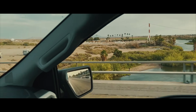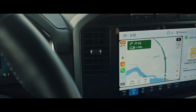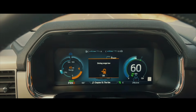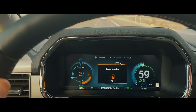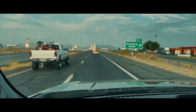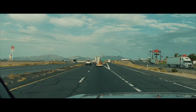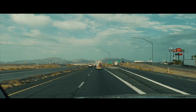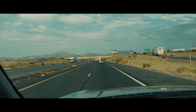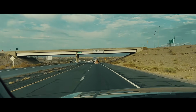Just crossing over the Colorado River here. Got 18 miles to go here to Quartzsite, and I've got a 45-mile range. Just had a warning pop up a few miles ago that my driving range is low, but cruising along here. 55 miles an hour works in California because that's the speed limit when you're towing a trailer, but Arizona's the wild, wild west, and it seems like the average speed is 85 even by the truckers. So I actually need to increase my speed a little bit now that I have crossed the border.